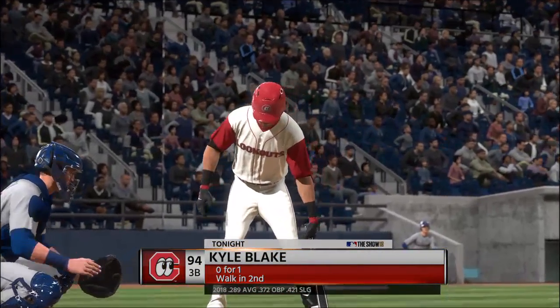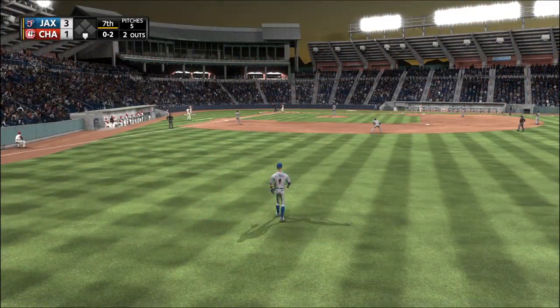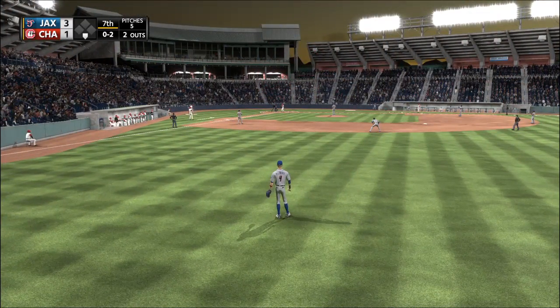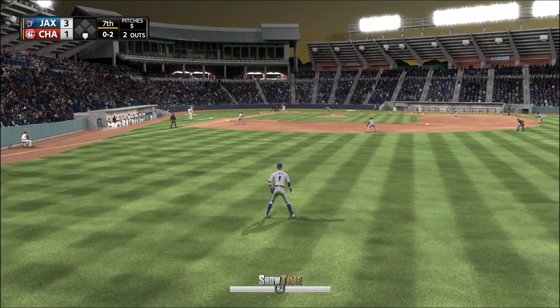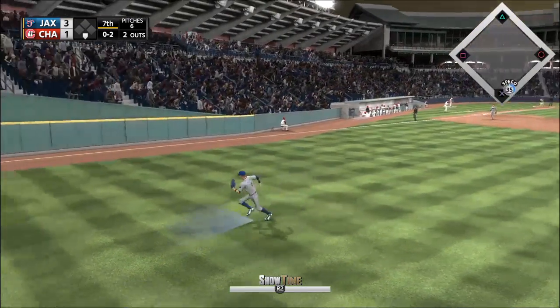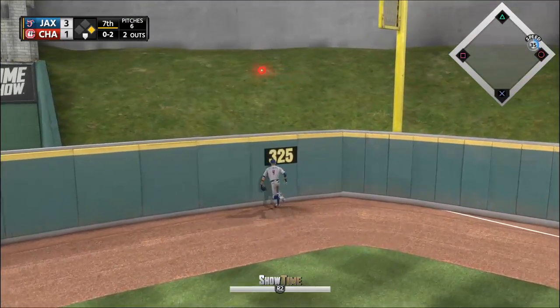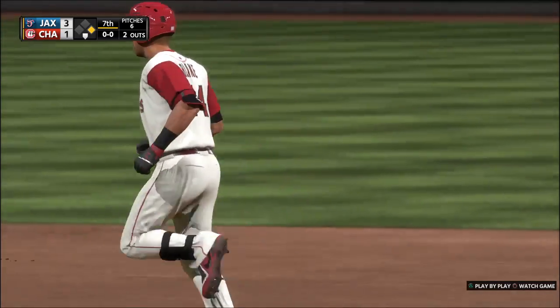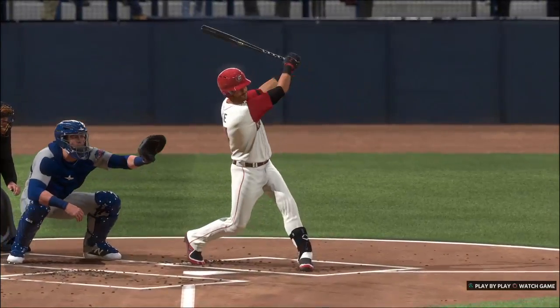Stepping in and ready for another shot, number 94 comes into this at bat 0 for 1 in the ball game. The windup and the 0-2 pitch. And he goes the other way, but he got a lot of it deep down the line. Around first, he's digging for second. And now this will get over the wall down the line out there for a ground rule double.